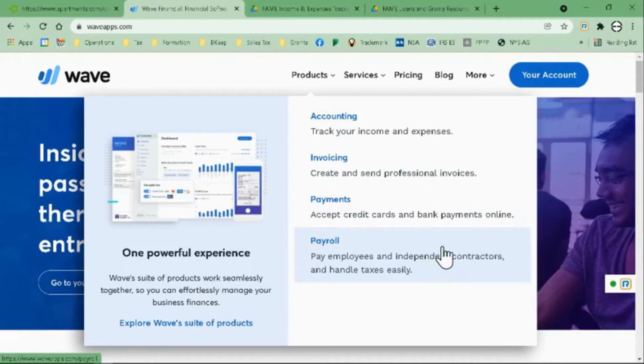And then also payroll is built in. Payroll is an added fee, or there's an added cost to it. But if you compare it to other online payroll software companies like Gusto or ADP, it's very comparable in price, and it's pretty easy to set up. So again, none of these platforms are endorsing this video. I'm simply just sharing some tools that I use myself in order to keep the numbers organized.